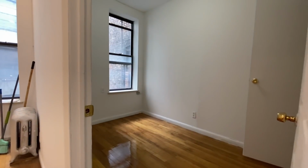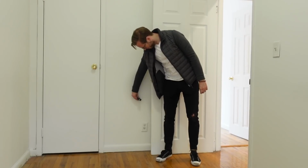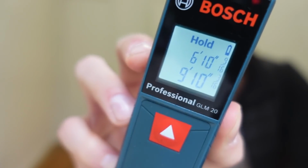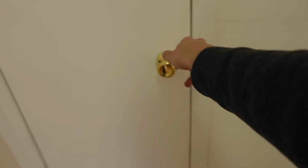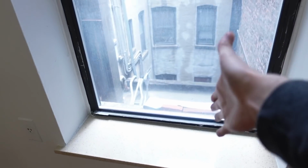The third room, however, this one's the smallest. And this is where the popularity of the neighborhood kind of plays into what you get as far as the apartment goes. Okay, so this small room, 6 feet 10 inches by 9 feet 10 inches. You do have a closet though, which definitely will be adequate if you don't have a ton of stuff. The view of this room is also facing the interior, and the bathroom is right over here.